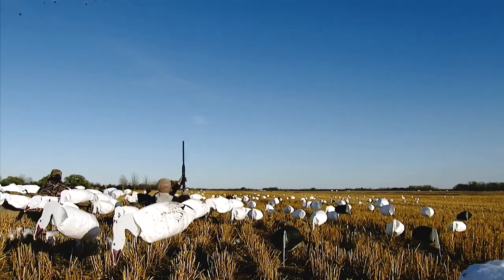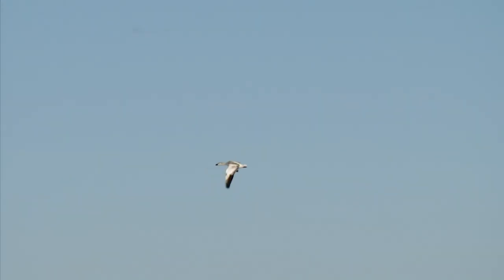There you go. We decided that we were going to shoot singles, we were going to shoot some small groups and pairs, and then we were going to get a few really good bunches to try to finish into the decoys. And on the single. On the single.